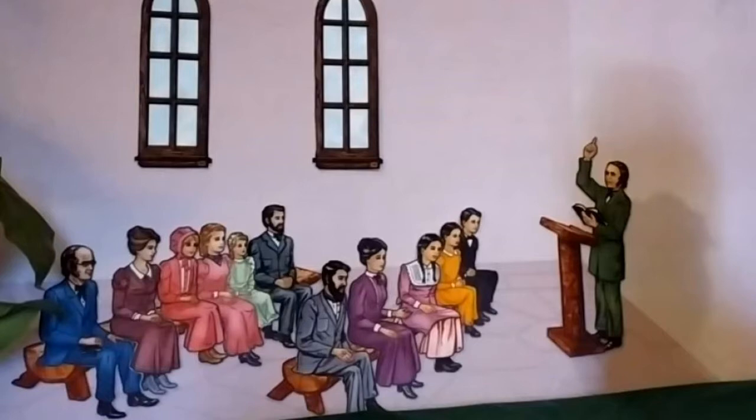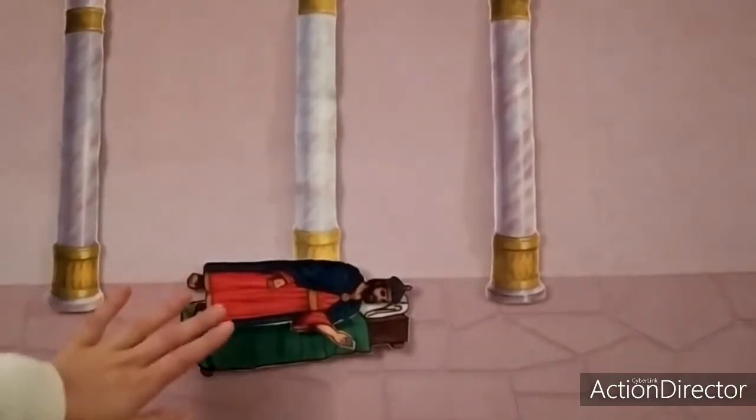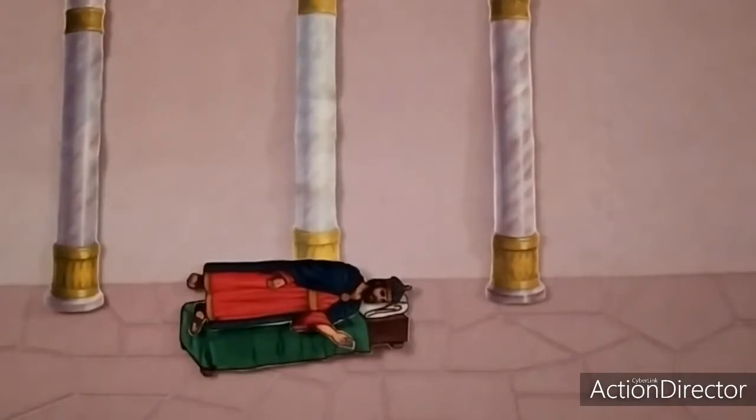Let's look at the story of Daniel chapter 2. Have you ever had a strange dream that you couldn't remember when you woke up? Well, one night, King Nebuchadnezzar was sleeping, and while he was sleeping, he had a very strange dream. But when he woke up, he couldn't remember it. He called for his wise men so they would come quickly to the palace and help him know the meaning of his dream.